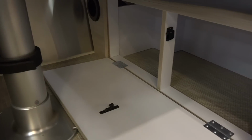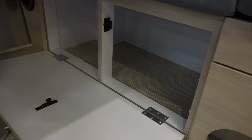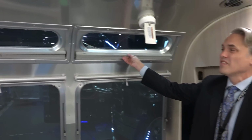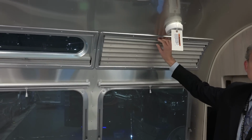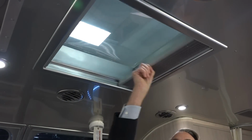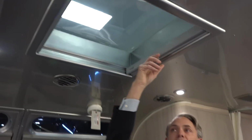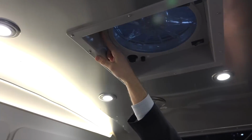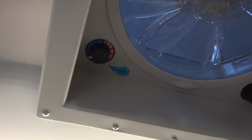Now you've got the Viewmaster windows right here. If it's a little sunny, you can just put those up real easily, bring them down. We've got a sky shade right here. This opens and shuts real easily. You also have this fantastic fan. You see this little water droplet right here? What that tells you is that if it starts to rain, it has a sensor on it, and that will shut it for you so as to not allow rain to come in.